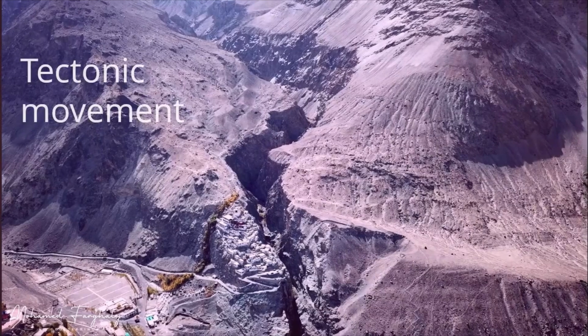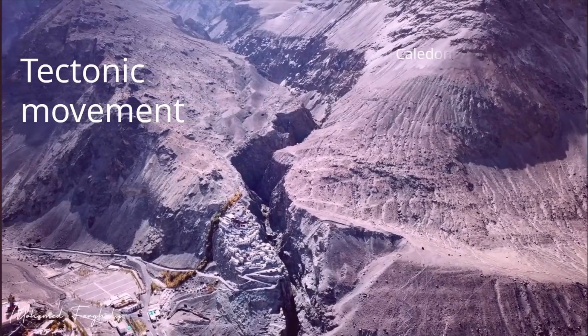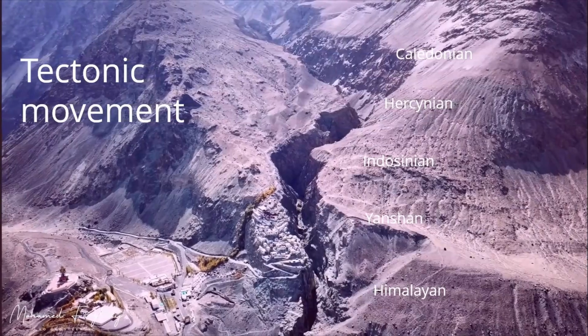The Silurian Longmaxi Formation in the Sichuan Basin experienced 5 major tectonic movements: Caledonian, Hercynian, Indosinian, Yanshan, and Himalayan. These movements caused various geological changes, including sedimentary facies alterations.